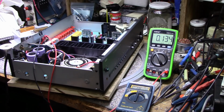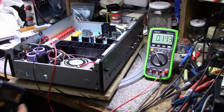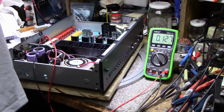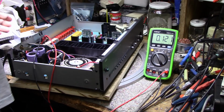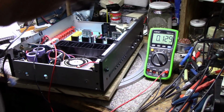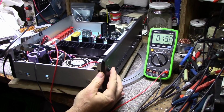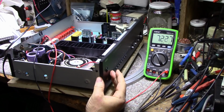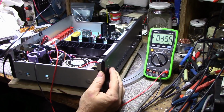Let's plug this in and give it power for the first time. If it's going to blow up, I think I'm going to throw my hands up in the air and give up on this thing. But I have high hopes. Let's try it. Okay, turning it on. Hey. It came on and then it shut off. What happened?